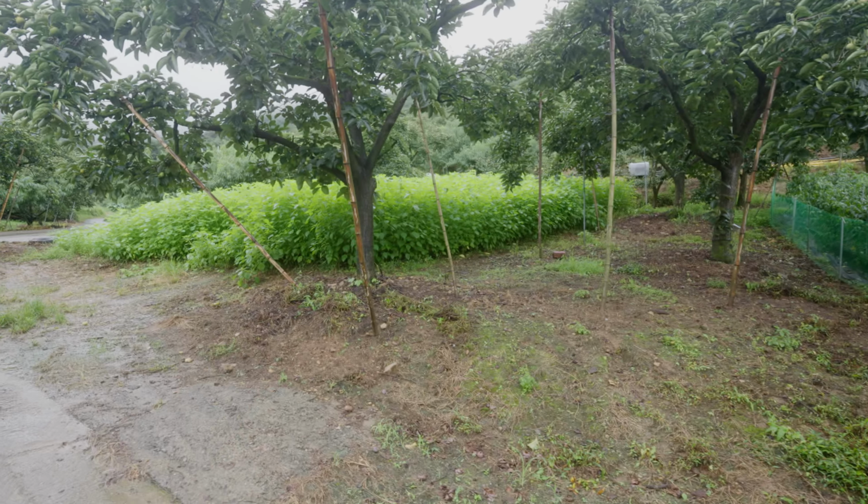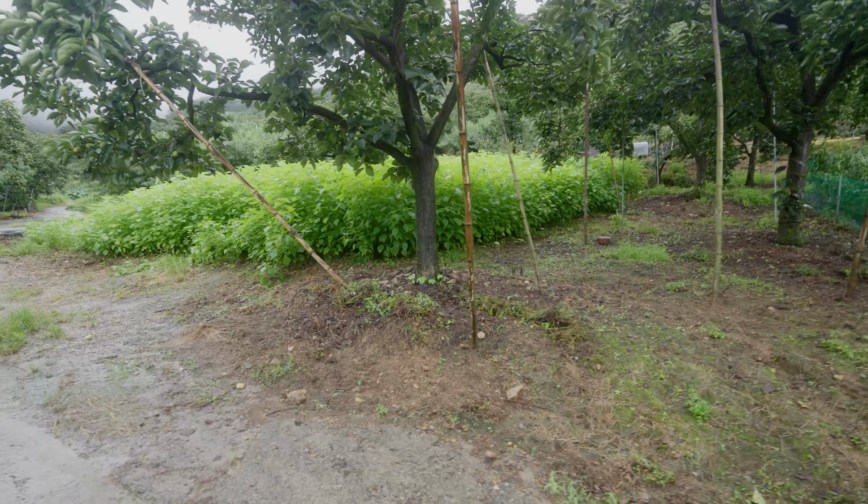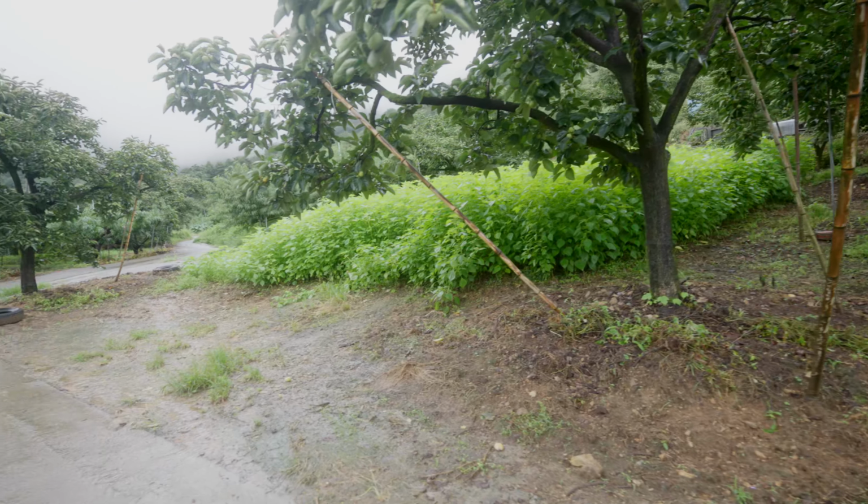They're growing getnip, which is sesame. Again, they eat the leaves for those types of things.